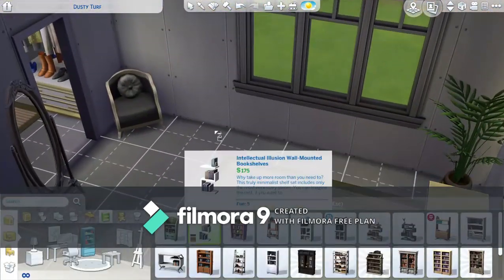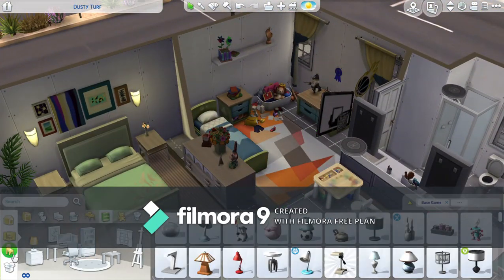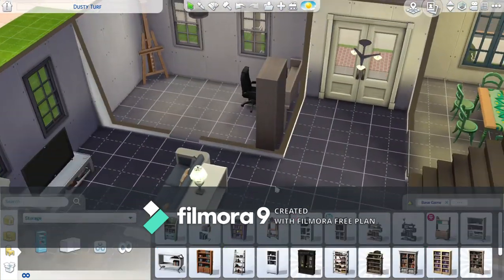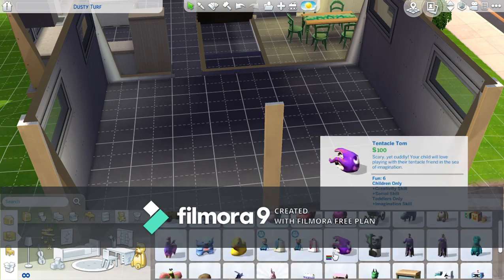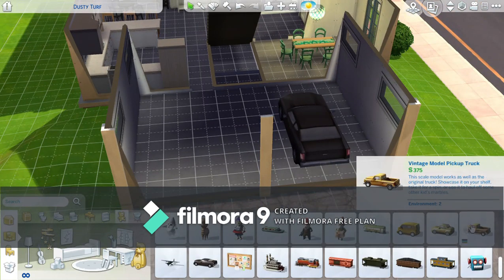Oh yeah, so I'm just finishing up with the parents' bedroom. I am used to parents' bedrooms being very simple, just based on my experience with my family. So I just left that kind of quiet, kind of serene.